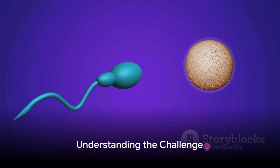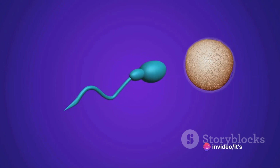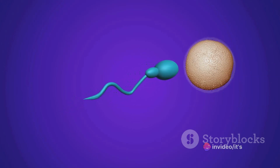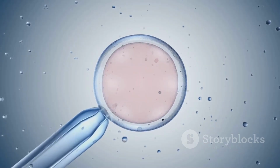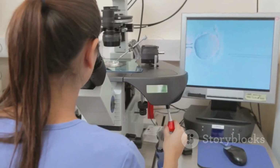Ever wondered why some couples struggle to conceive naturally? Conception is a delicate dance between a woman's egg and a man's sperm. It requires precise timing, ideal conditions, and a bit of luck. However, a multitude of factors can interfere with this process.